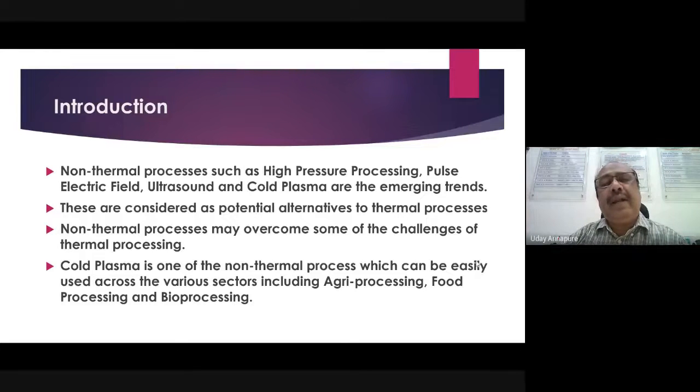But there is one added advantage of heat treatment, which is that sometimes cooking also happens when we heat the food product, so that it becomes more palatable and more digestible. But it is not really required for all products; mostly our target for using heat energy is to kill the microflora or to inactivate the enzymes.